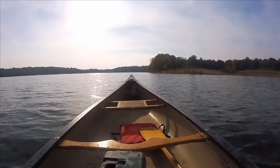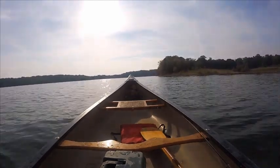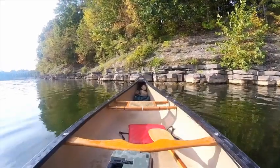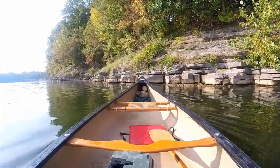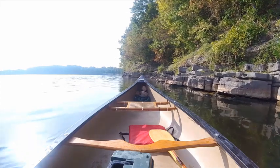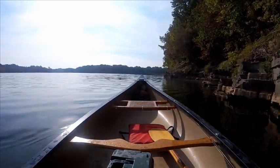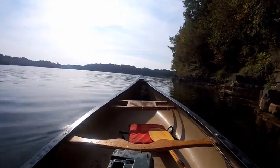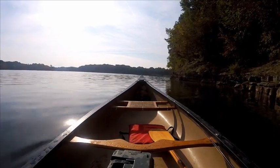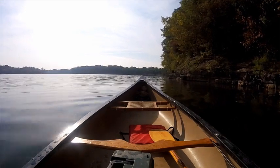Well, long swells, like ocean swells. Alright, we got some really good looking bluffs here. Yeah, it's very steep, rocky bluffs. And it loops around. I'm going to paddle along the edge of this. There goes a heron. I don't know if you can see him or not.